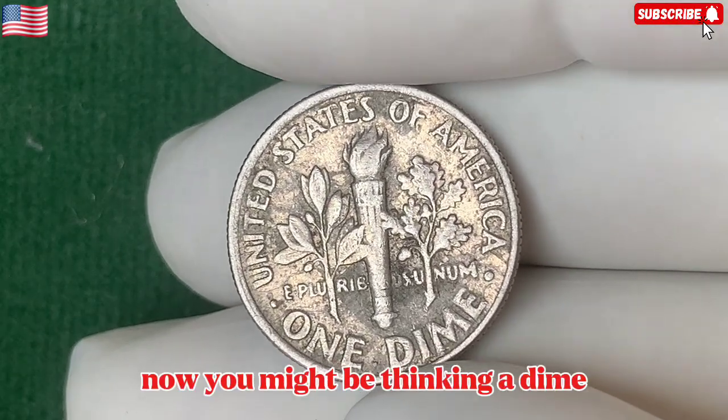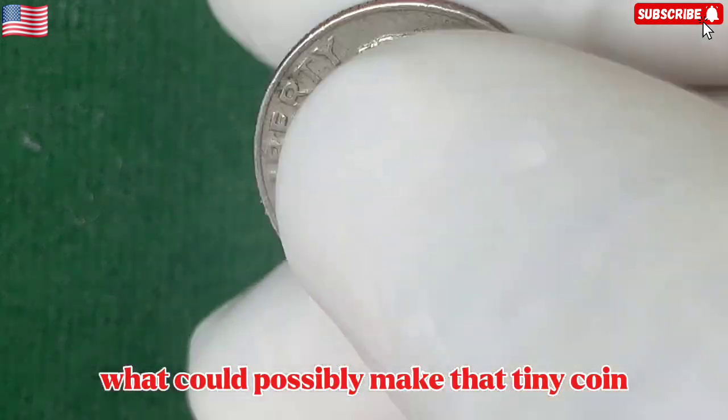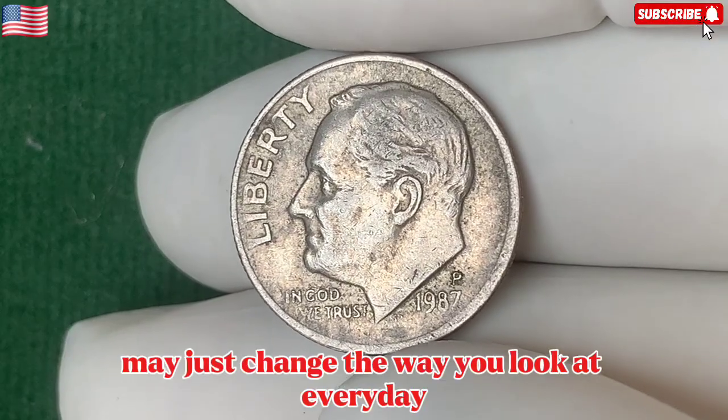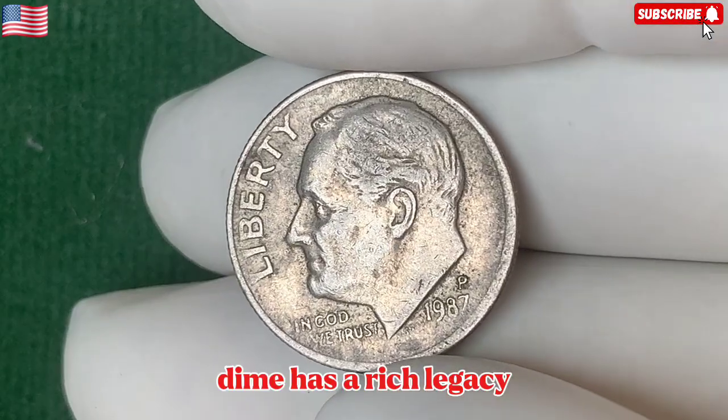Now, you might be thinking, a dime? Just 10 cents? What could possibly make that tiny coin so special? Well, stick around, because what we're about to uncover may just change the way you look at everyday pocket change forever. The Roosevelt dime has a rich legacy.